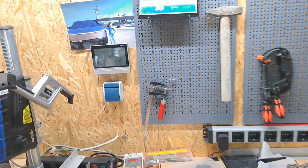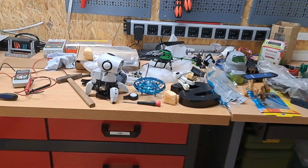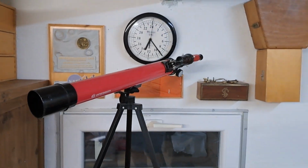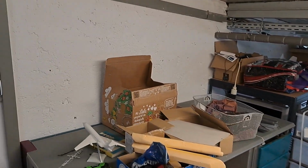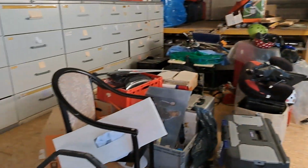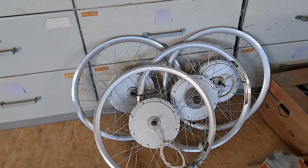So, and you see here is a lot of electronic stuff, robotics, controllers, astronomy and so on, and also our successes from the first prizes. Here around you can see that. Okay, so looking forward to that store what we have here. I want to make also a light. Yeah, okay. Here you see test motors, test engines.